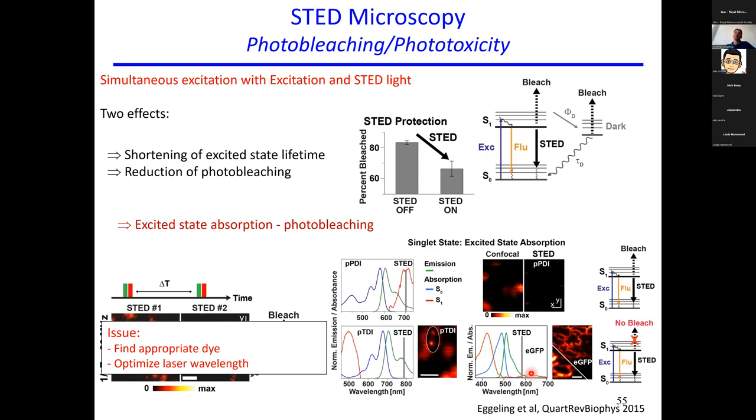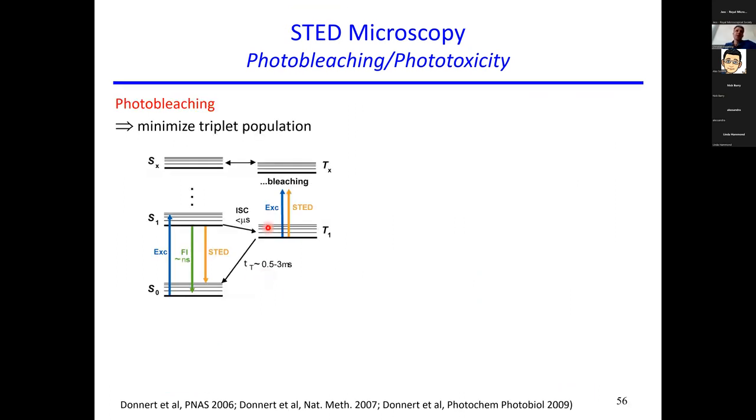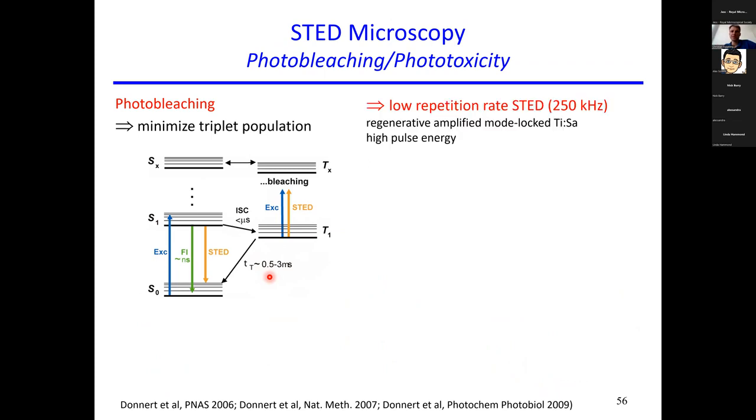Not every dye works because it has to have the right excited state absorption spectrum, and you have to optimize your laser wavelengths. The triplet state, the dark state, usually has a very broad absorption spectrum. So you often kill the dyes when they end up in this dark state, which has a lifetime of microseconds to milliseconds.